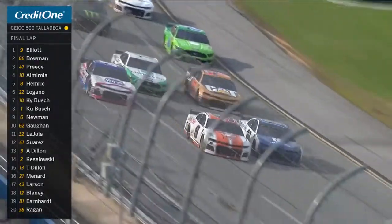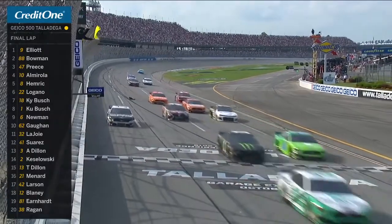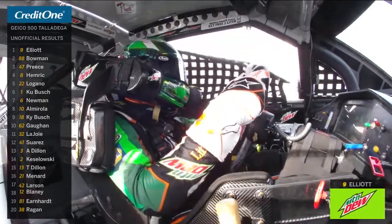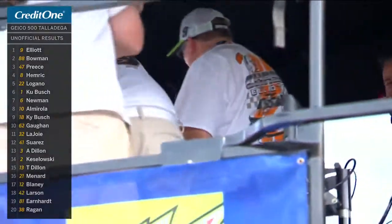Well, these 3 Chevy drivers did as ordered, worked together, and with the checkered flag, Chase Elliott has brought the Elliott name back to victory lane at Talladega. Great job. Chevy 1, 2, 3, 4.